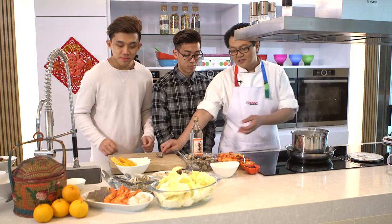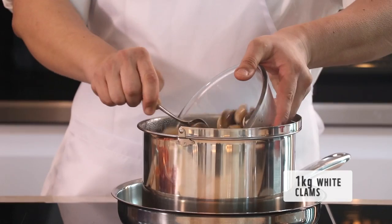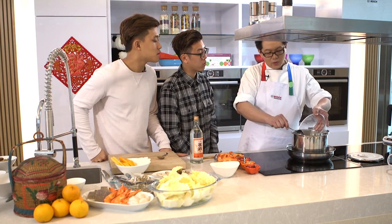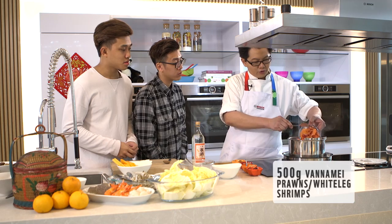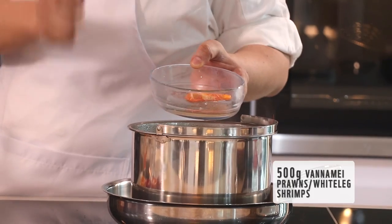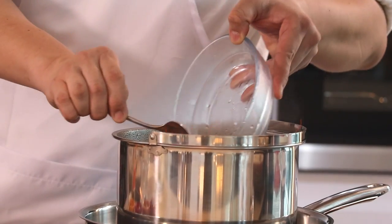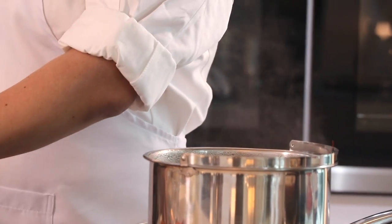First, apple. Green apple. Why do you add apple into your stock? Okay, this is one of the secrets. They give it a very nice fruit smell. And for the white clams, one thing to take note of is make sure that you rinse them at least 2 to 3 times before you use them. Now, shrimps. Lightly blanch in hot boiling water, and then cool it down and then you use it. That will help you clear away impurities to make sure that your stock is much clearer.